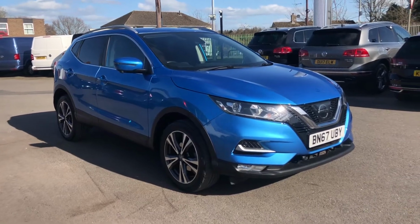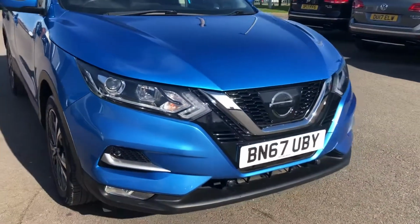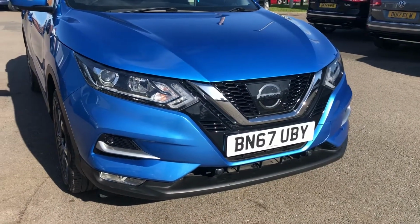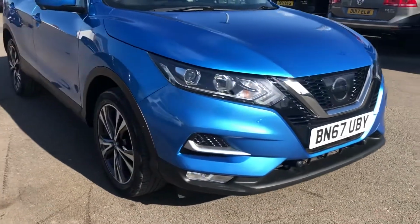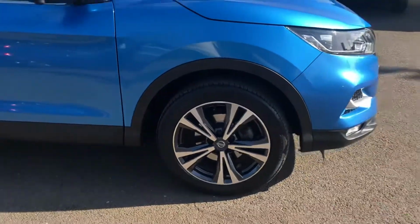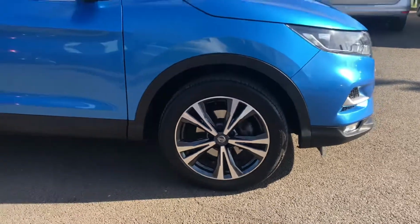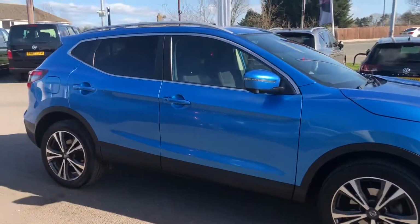Today I'm going to show you around this fantastic Nissan Qashqai. This is the 1.5 DCI N-Connecta, finished in the lovely vivid blue metallic paint. This car has covered just over 15,000 miles from new, so it is low mileage for its age. You've also got 18-inch bicolour alloy wheels that look absolutely incredible. It looks really sporty. The car is in a lovely condition.